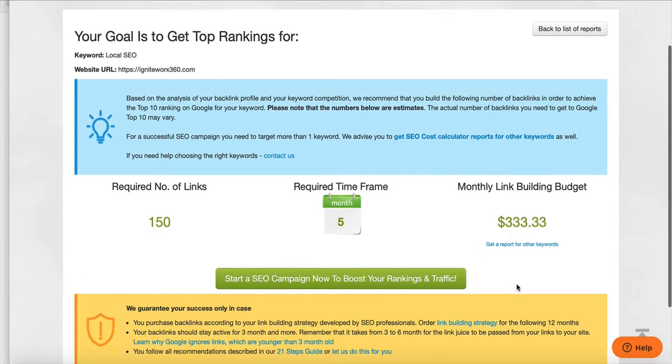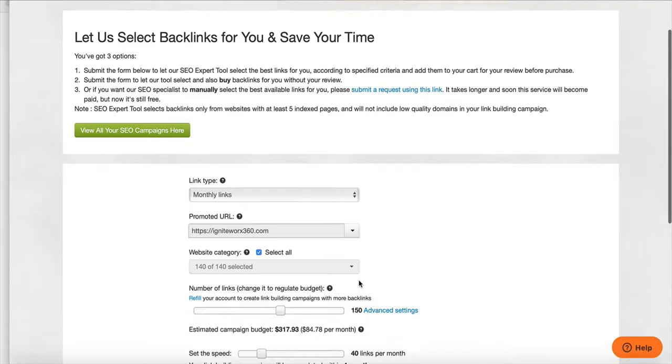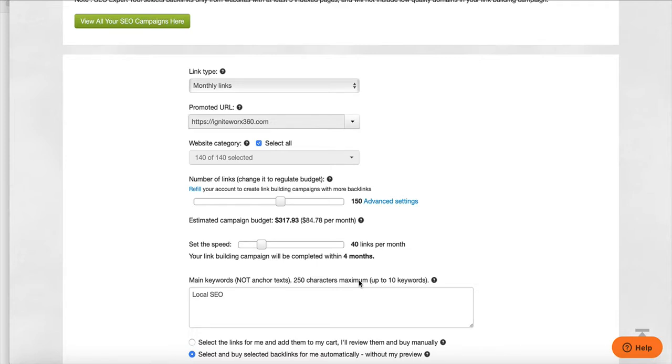That's your report. That's what's going to cost. And then all you got to do to start is click Start Now to boost your rankings and traffic. How cool is that? So I'm going to click on it, and here we go. Okay, now let's walk through this, because this is really, really important, because I said earlier something and I want to drive it home. Okay, so first things first.